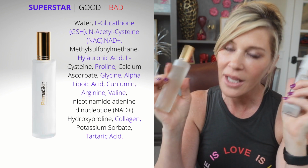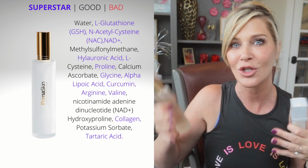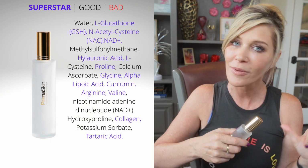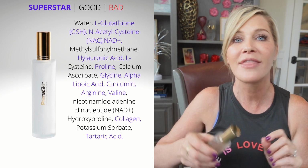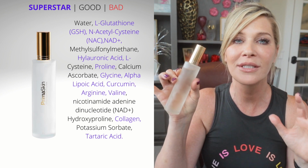So what I've been doing is I have been doing my exact AM routine like I showed you in my AM routine, only now what I'm doing is I do my droplet first, like always, and then after I get out of the shower, I am spraying with the Prima Skin. And I'm telling you, it is such a cool product.